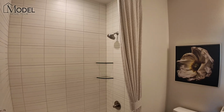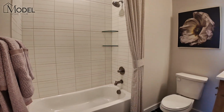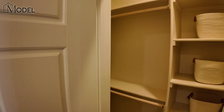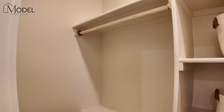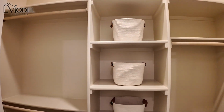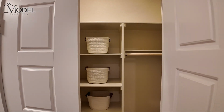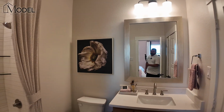So another ensuite, very well done with the tub. Good size, nice big bathroom. And then of course, we open this up with our double doors and lots of space in your closets. So we've got the double door right inside the bathroom so you don't lose or have to add another door into the room. We'll spin you around, but look at the size of this room.